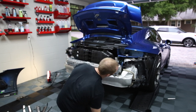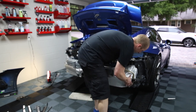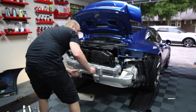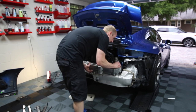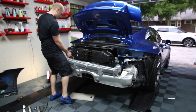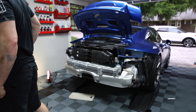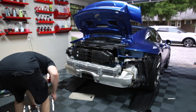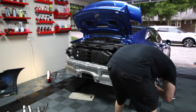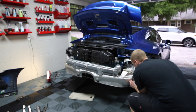Heat shield is tacked on. Oh, I see. I think I need to remove that and put these back in here. Probably follow the directions. T30. See if I can remember how to put this all back together.